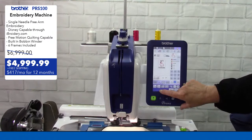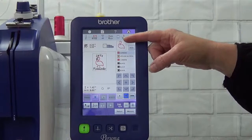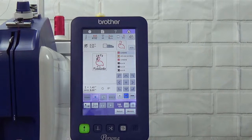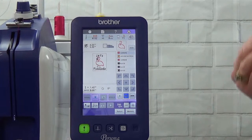It tells you what's happening. Just pay attention to your color tiles here. Every time it moves to another color, it's showing you up here the thumbnail of what it's going to stitch, so you have an idea of exactly what you're going to do. That makes life super simple, kind of mistake proof, because I can see that the next color is applique material, and we remember that I fast forwarded that step, so I can skip that step this time around. It's not going to be necessary.